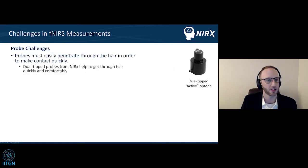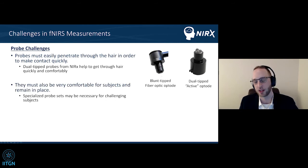Now, probe challenges are also important to consider. They need to easily penetrate through the hair in order to make contact quickly. So we offer multi-tipped probes as one example. We also do single-tip probes, but these can quickly and comfortably get through the hair. And we also offer blunt tip probes for, for example, bald subjects or more sensitive people that really don't want to have any sort of sensation of a pokey thing on their head.